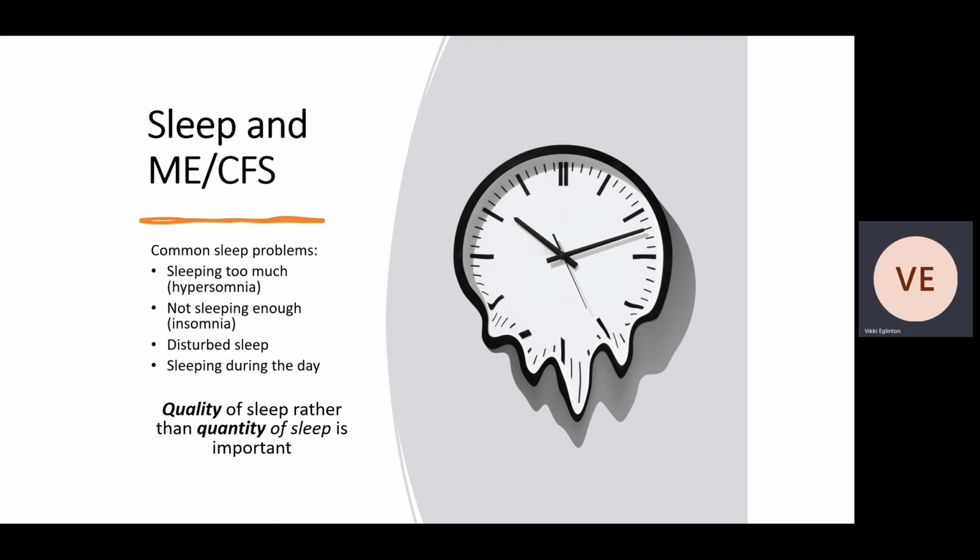We may think that sleeping a lot is helpful. However, sleeping more than your body actually needs can be just as dysregulating as not sleeping enough. It is the quality rather than the quantity of sleep which is important.